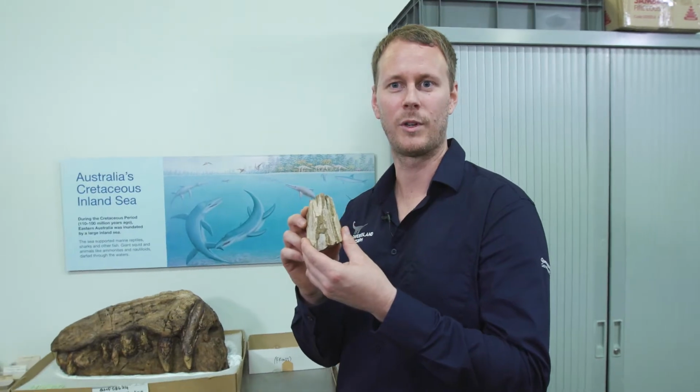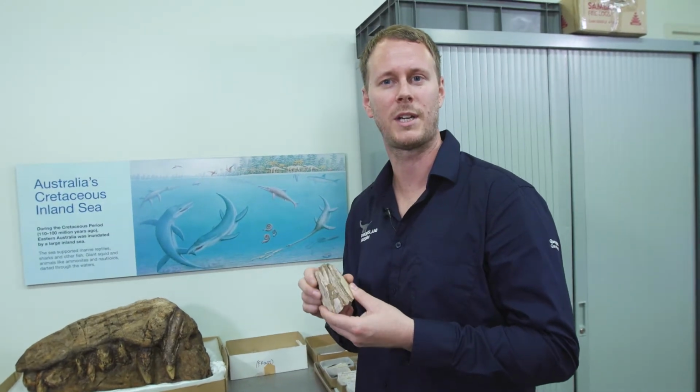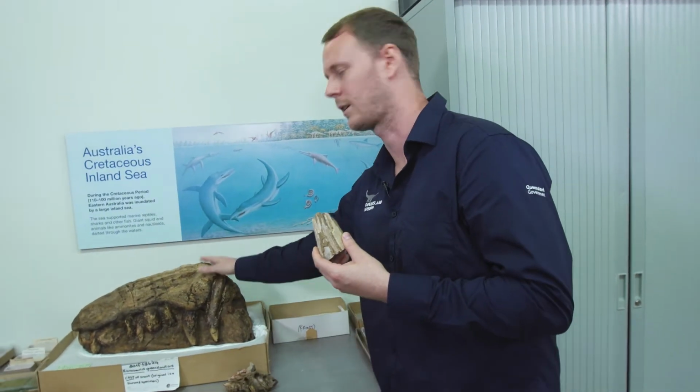Here we have the tip of the nose of an ichthyosaur that we found in the field, and that lived in the central Queensland inland sea 110 million years ago, together with these larger marine reptiles like this chronosaur.